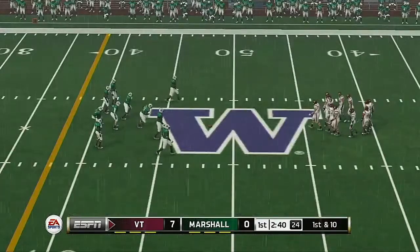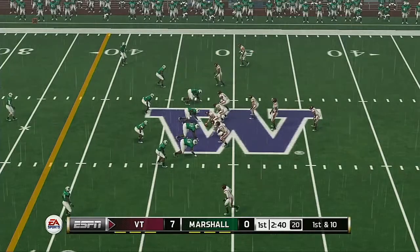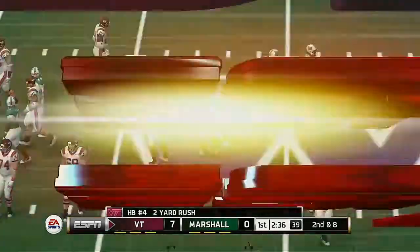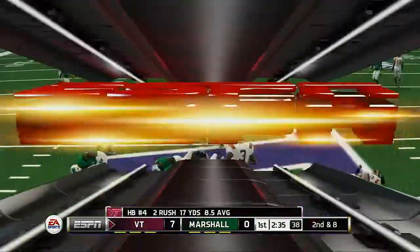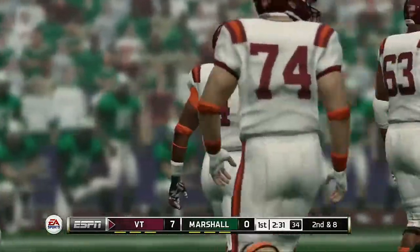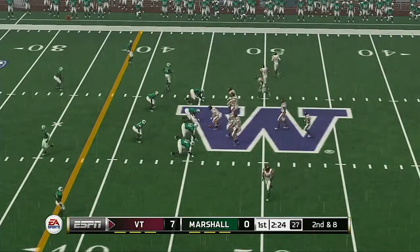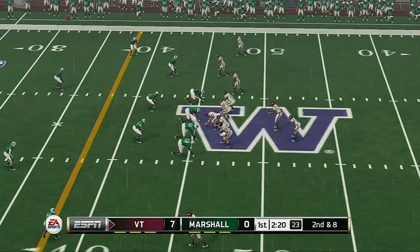These guys came up with a touchdown on their last drive, and they'll be hoping for another 6 on the board here. Great passing was the key for the offense the last time they had the ball. They were able to pick apart the defense and get down the field for a touchdown. He's tackled at the 46. A yard, maybe 2 on the carry. From the 46-yard line, it's second down. Virginia Tech is up by a touchdown.